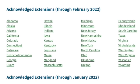Rhode Island, February 3rd. South Carolina, February 1st through the 19th. Texas, February 2nd through the 18th. Virginia, February 16th. Virgin Islands, February 19th. Washington, February 1st through the 20th. West Virginia, February 3rd. Wisconsin, February 12th. And Wyoming, February 2nd through the 5th.